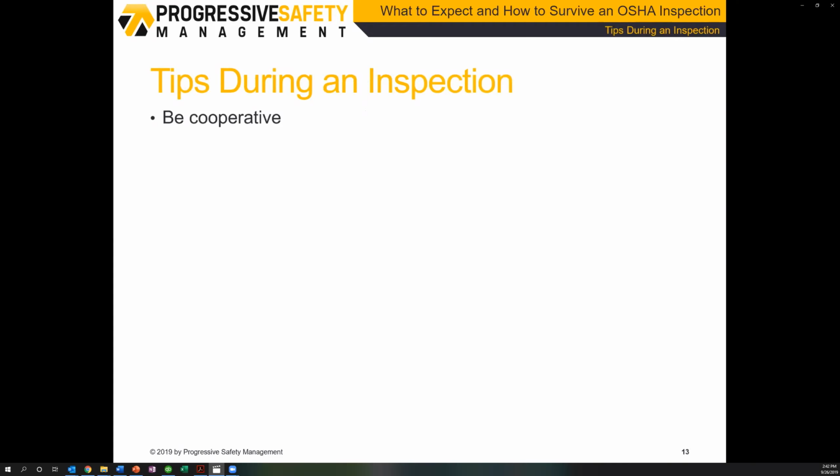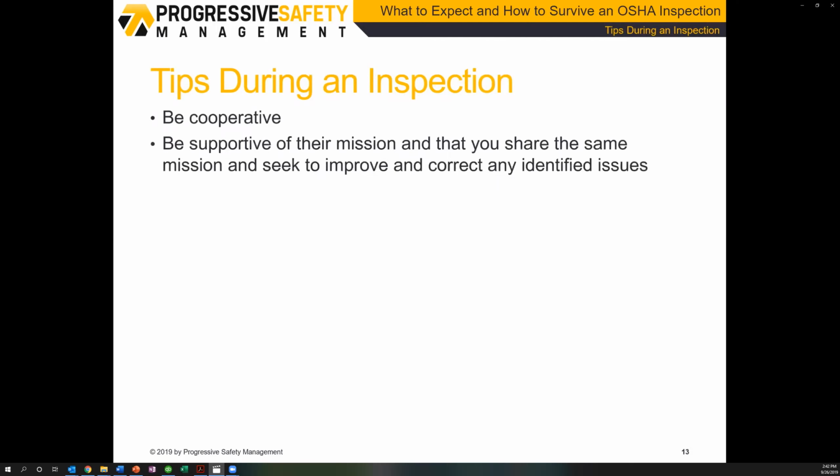it can just put you on the defense. And I just stress to try to separate the two as much as you can. Be very cooperative. Be polite. Don't get defensive. Don't deny anything. Don't try to justify anything. Just cooperate. Be supportive of their mission. Let them know that you share the same mission, and you seek to improve and correct and identify issues.